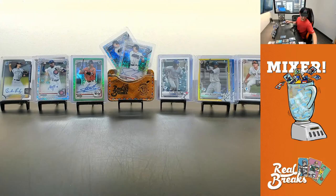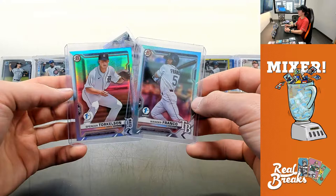From First Edition, Wander Franco and Spencer Torkelson, Sky Blue Foils.